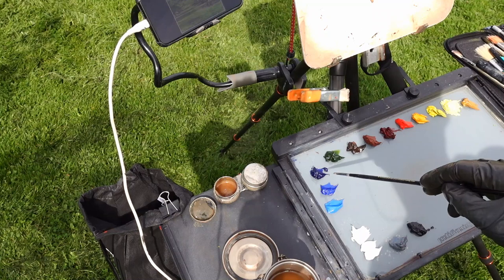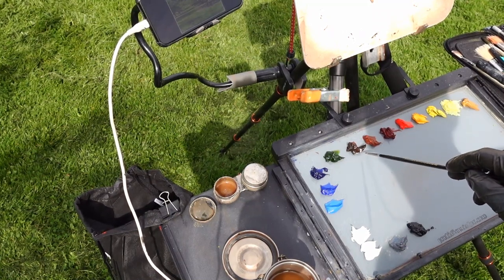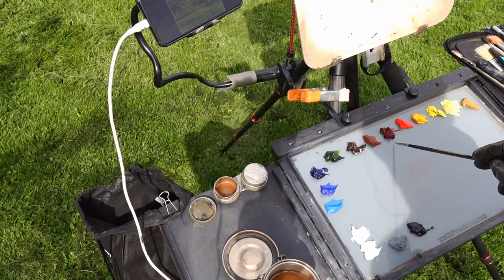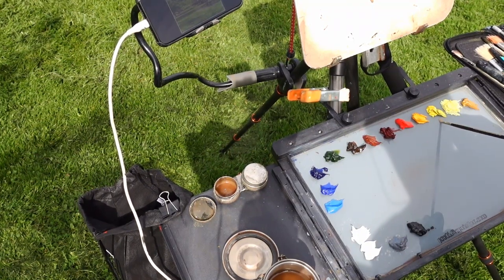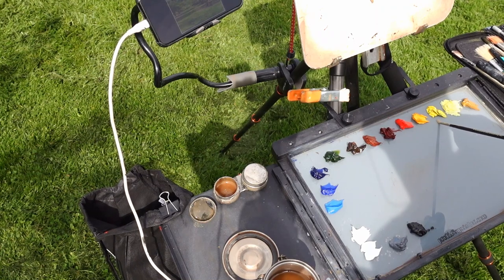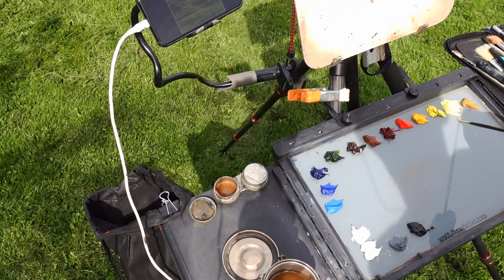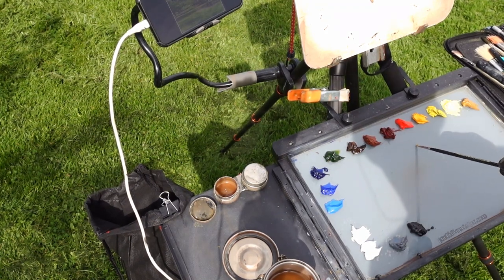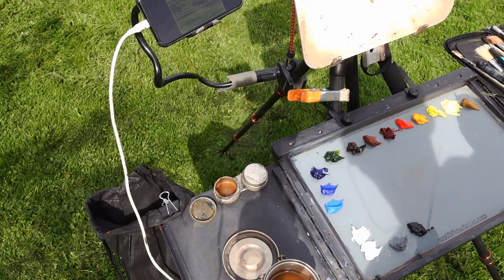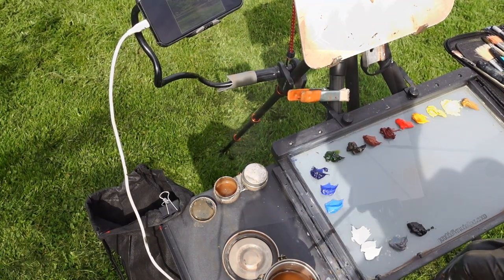Cerulean blue, cobalt blue, ultramarine blue, sap green, burnt umber, burnt sienna, alizarin crimson, cad red, cad yellow. This is yellow lemon from Winsor & Newton. This is radiant lemon from Gamblin, and yellow ochre. May not use all these, but I got them all laid out just in case, and I've got nice generous piles so I don't have to stop and refill.